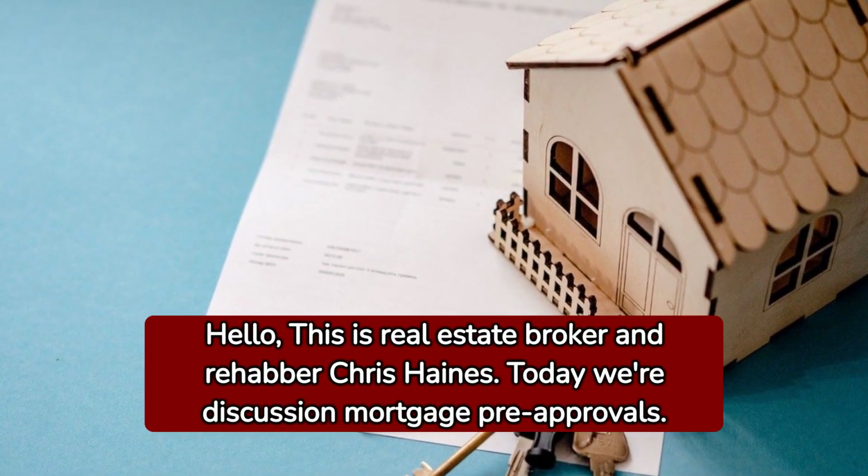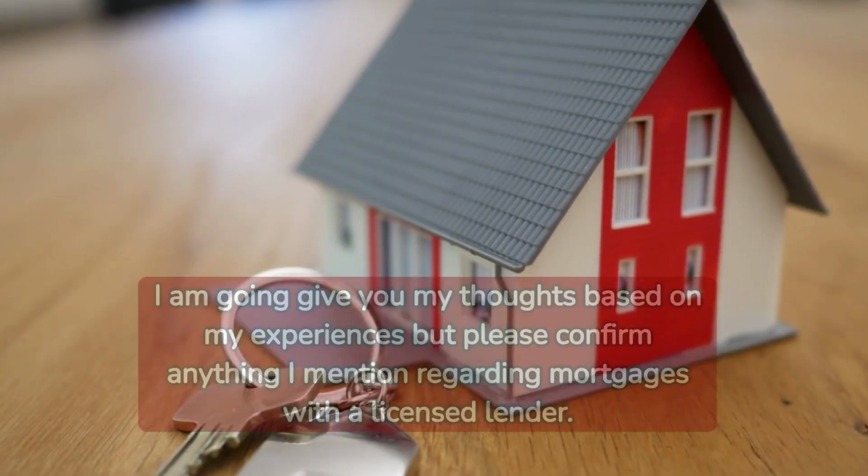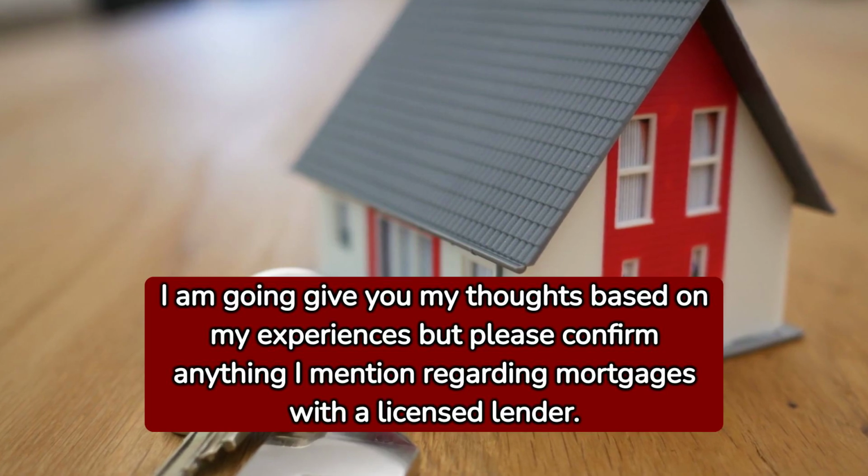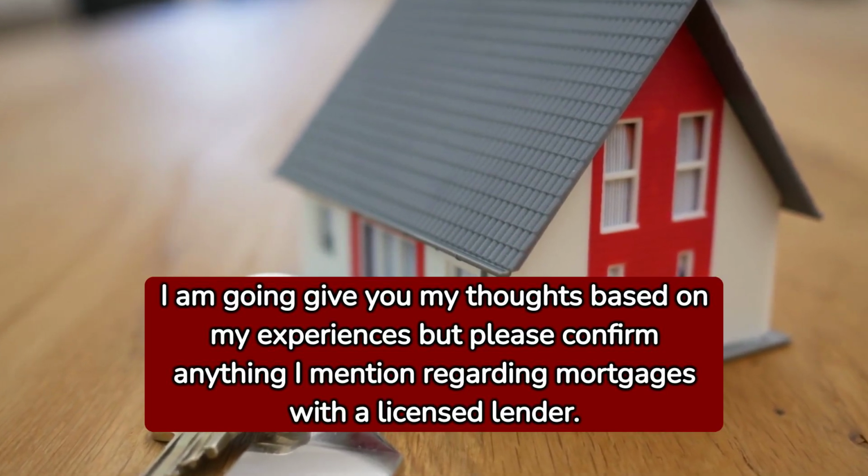Today we're discussing mortgage pre-approvals. I am going to give you my thoughts based on my experiences, but please confirm anything I mention regarding mortgages with a licensed lender.